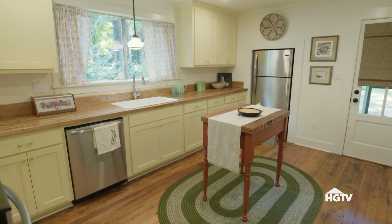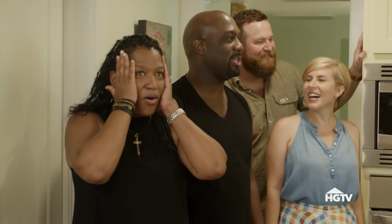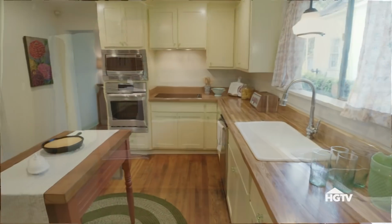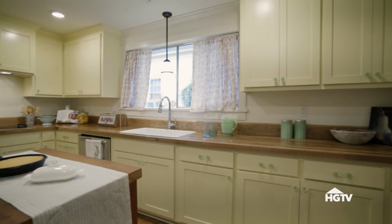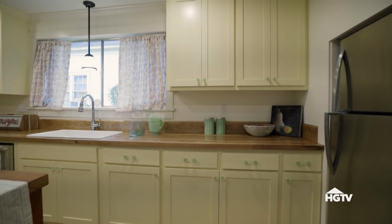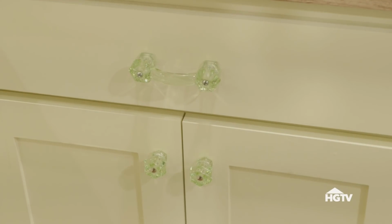Yeah, you're dropping the mic on this one. Oh. Wow, look at this. This is great. Oh my gosh. These are the original floors. Stop it. Yeah, these are the original cabinets. We just refaced them. They're in great shape. This hardware I wanted to include.